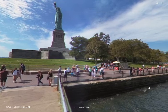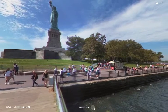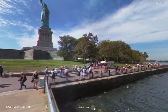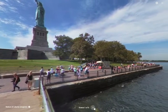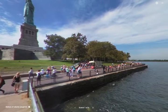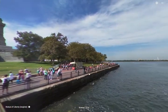The Statue of Liberty is in the middle of Manhattan Bay on Liberty Island. It was designed by the Frenchman Frédéric Auguste Bartholdi. It is made of an internal steel structure and covered by 300 copper sheets.